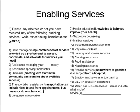All right, now enabling services. This is kind of a long list, but it will require you to read off all of the answer options. The participant can answer yes to as many as he or she has received. So again, it's just circling the answers that correspond to their responses. Please say whether or not you have received any of the following services, read them out loud, and circle the yeses. And that will do it for that question. And there are answers with brackets next to them, so that's something that you can help explain. What is health education? It's knowledge to help you improve your health, which is offered at community health centers.